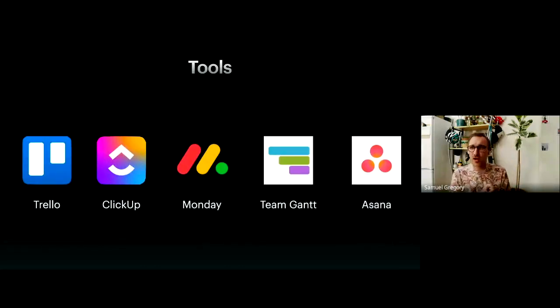Tools we use for project management on website projects: I love Trello because it's free, but ClickUp is pretty cool. Monday's pretty cool. Team Gantt is quite cool as well. You can see for yourself, these are some tools that we use for project management.